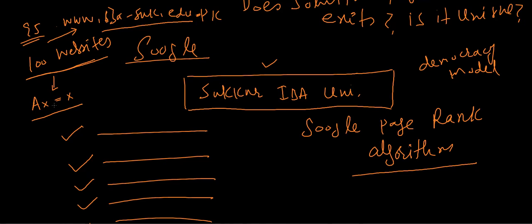And that solution, which is this vector x, contains the ranks of the websites. Does this x exist? And is this x that contains the ranks of all 100 websites unique, actually? In order to prove the existence and uniqueness of, for example, the solution to this system, Google uses a topological argument, actually.